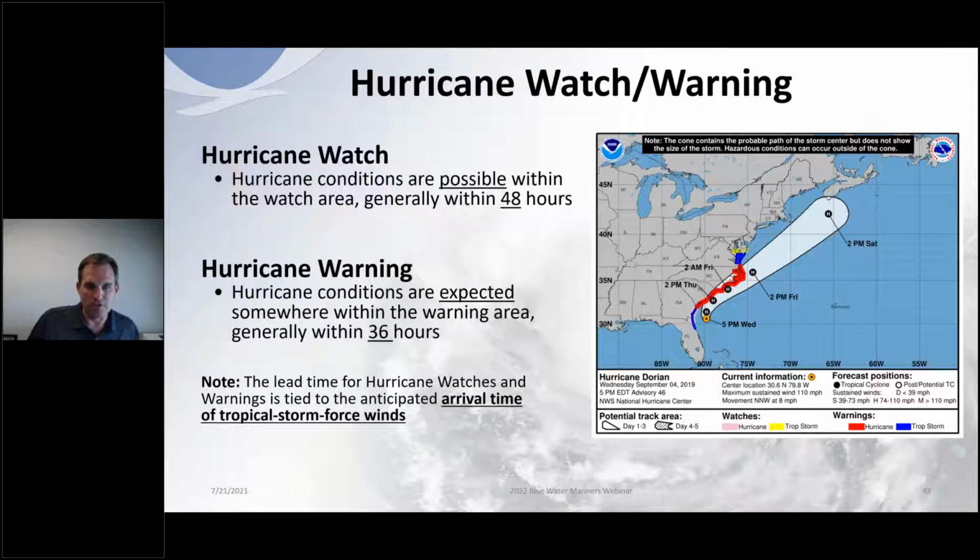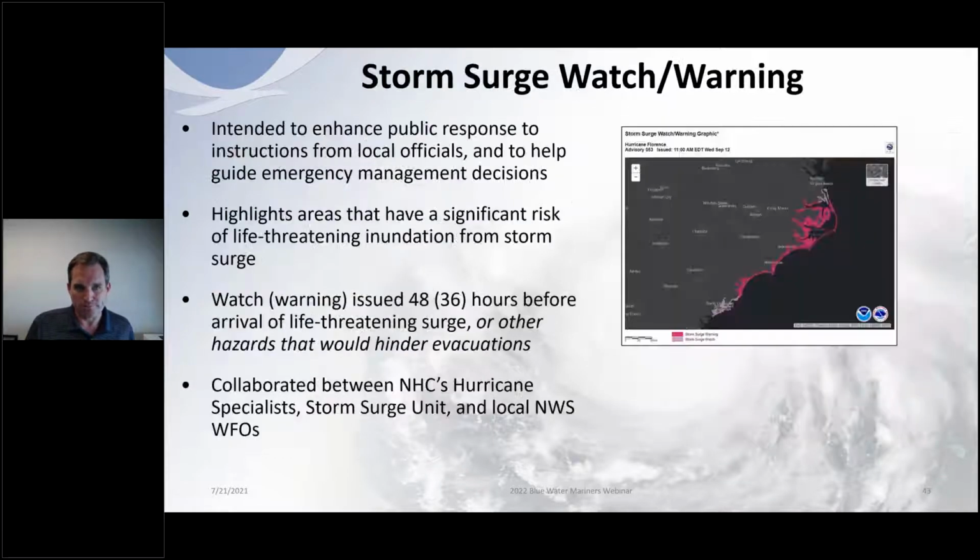Hurricane warning means conditions are expected somewhere within the warning area, not everywhere, but somewhere within 36 hours. And the lead time for the hurricane watches and warnings is tied to the arrival time of tropical storm force winds along the coastline. On the storm surge front, similar paradigm here. We introduced a storm surge watch and warning for the United States in 2017. We've used it numerous times over the past several years.